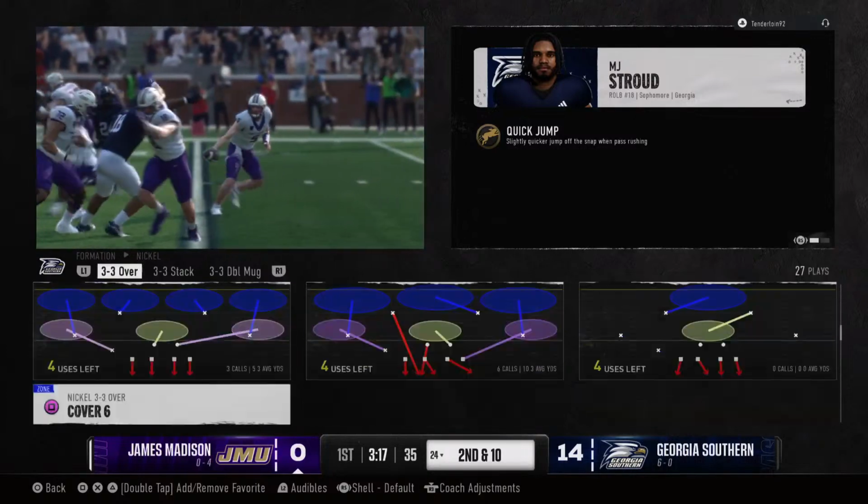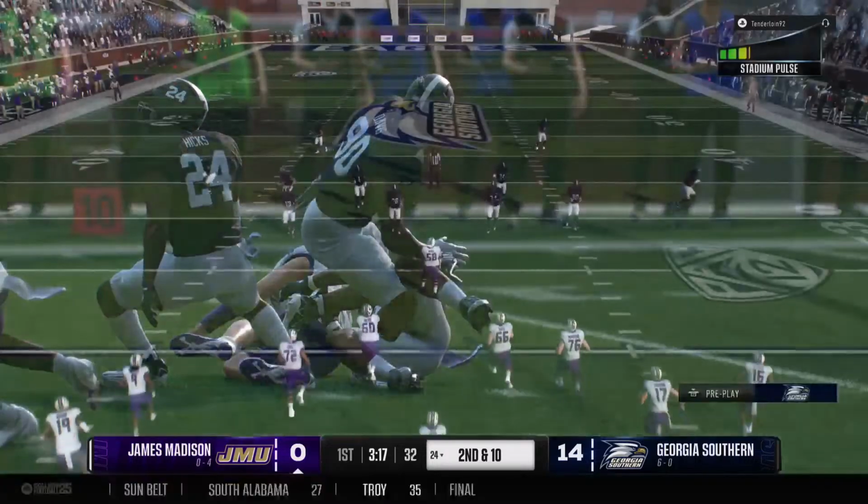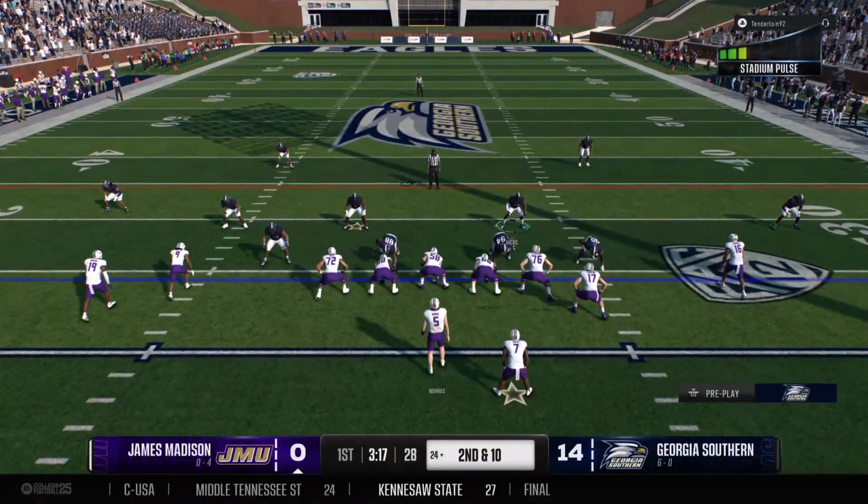Yeah, and it's just the first quarter, so it's not the end of the world. You've seen slow starts, but you've got to continue to pick and pick and pick until you find that play or that scheme that you can use against this defense.